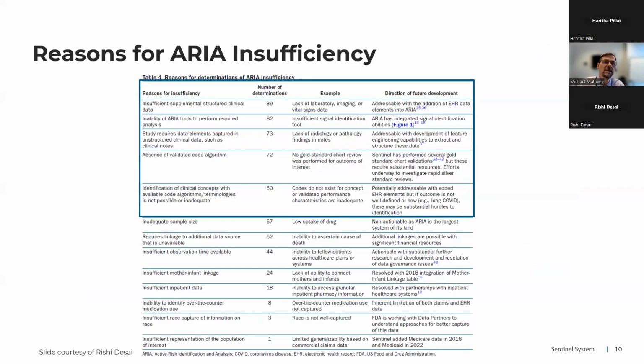So another way to look at that is the reasons for the determination of insufficiency. Going more in depth, the most common reason is insufficient supplemental structured data that are not available in the Sentinel Common Data Model that potentially could be available through other extraction capacities. And then there are some other categories in terms of validated code algorithms and phenotypes, along with absent terminology and code mappings. Some of these are areas in which, as you'll see in the talk as we go down, the introduction of electronic health record integration with claims data and leveraging machine learning for natural language processing extraction and other sorts of feature identification may be useful in addressing some of these gaps.